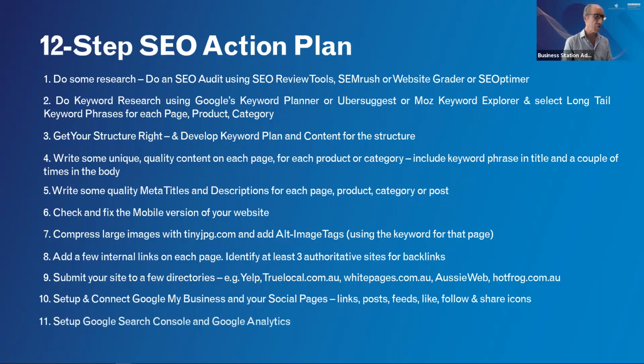And set up Google Search Console and Analytics. And then, if you can, try and do this last one, which is identify a long tail keyword phrase and write a blog once a week if you can about that particular topic.